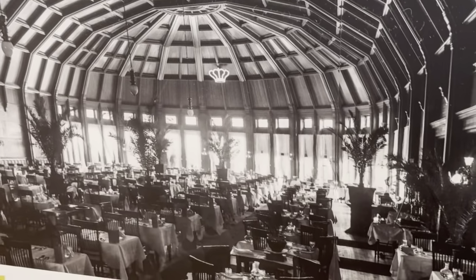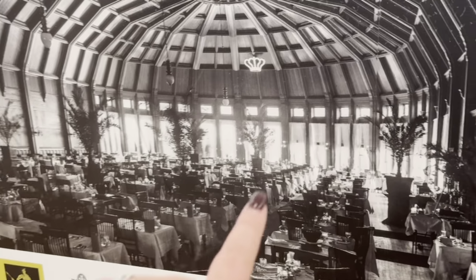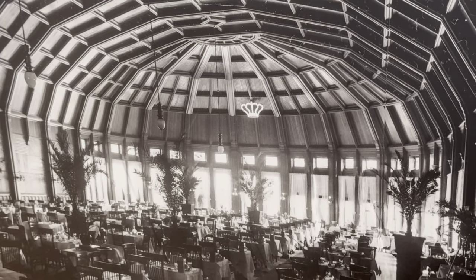Guys, so I talked to you about the crown room. We just looked at it. It's completely gutted right now, but this is what it looked like in its heyday. That is crazy.